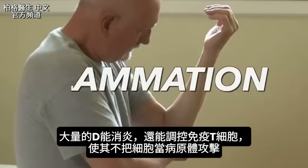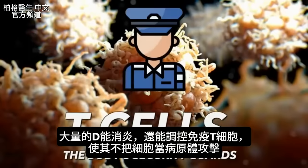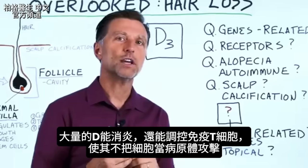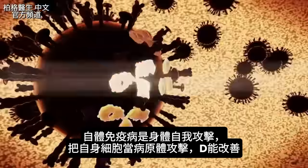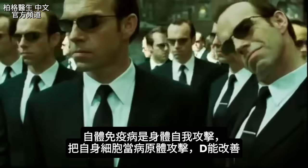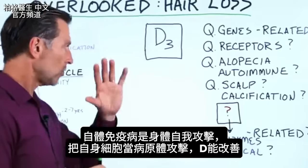Number 1, because it gets rid of the inflammation, but number 2, what vitamin D does to your T cells in helping put control over the T cells, so they can now differentiate between a normal cell or something else. Because what is an autoimmune disease? It's your own body attacking itself because it can't tell the difference between your cell and something else. Vitamin D regulates that whole process.